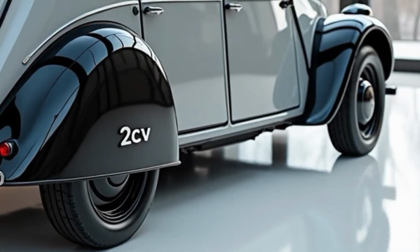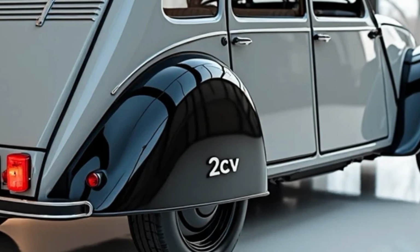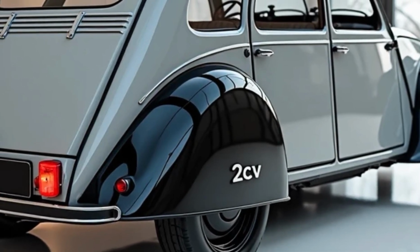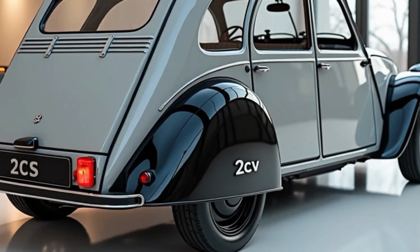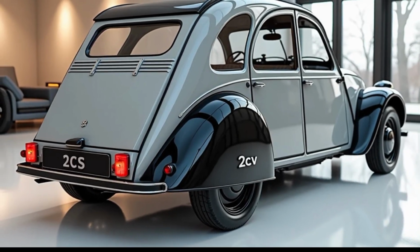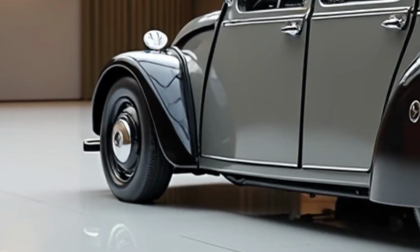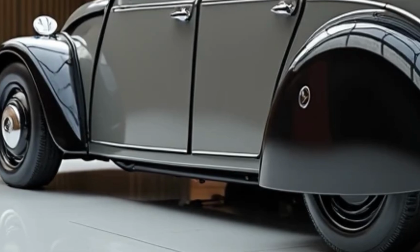Eco-conscious buyers will be pleased with Citroën's focus on sustainability. The interior upholstery is made from plant-based fabrics and recycled plastic, while the floor mats use biodegradable materials. The cabin includes multiple USB-C ports, a wireless phone charger, and even a fold-out picnic table built into the rear hatch, a playful nod to the car's lifestyle appeal.